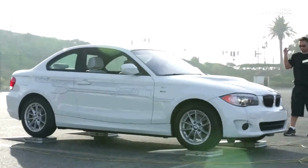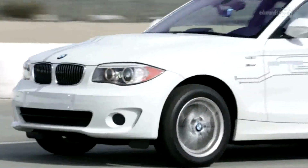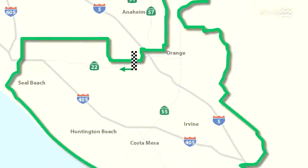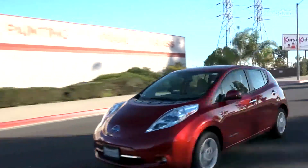So besides our usual gamut of instrumented testing like performance, braking, and handling, our director of vehicle testing, Dan Edmonds, came up with a driving loop that would test how long these electric vehicles could go in the real world. Our course at 105.5 miles isn't a pass-fail test. We don't expect or demand that cars make it around this loop. It's nice if they do. What we really expect to happen is they'll run out at some point.